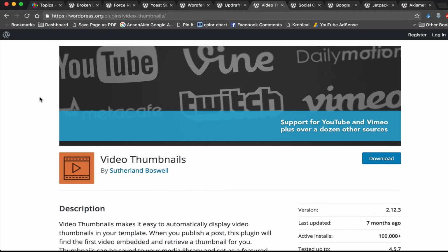Next plugin is video thumbnails. Now, this is an essential plugin, I think, for anybody who features a lot of video content on their website, not necessarily for those who are publishing a lot of print content.